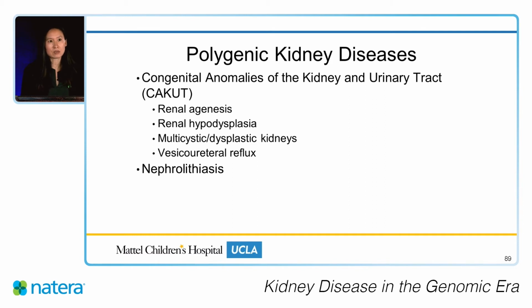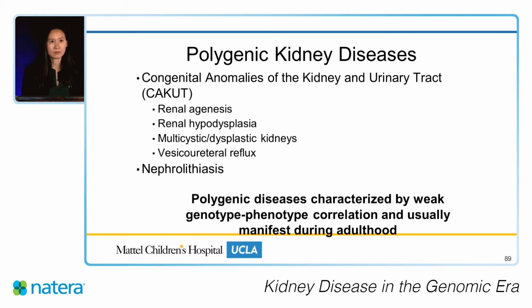Nephrolithiasis, kidney stones, can also be thought to be a polygenic kidney disease where there is a weak genotype-phenotype correlation, but there are some specific diseases that can cause nephrolithiasis and be caused by just a solitary gene mutation. So polygenic diseases can be characterized by a weak genotype-phenotype correlation, and they usually manifest during adulthood as opposed to in the pediatric age group.